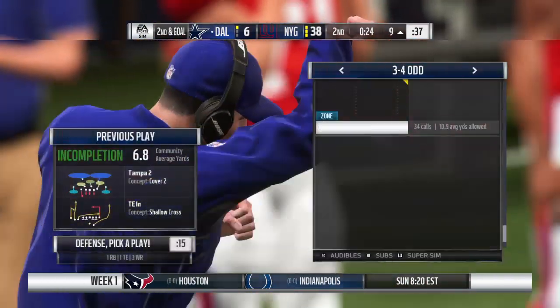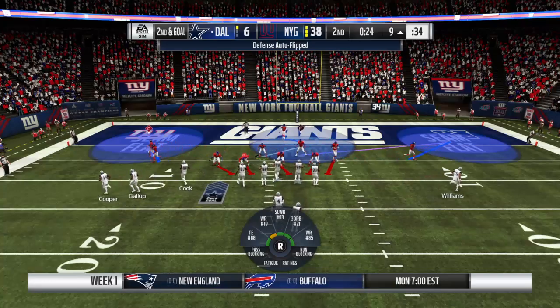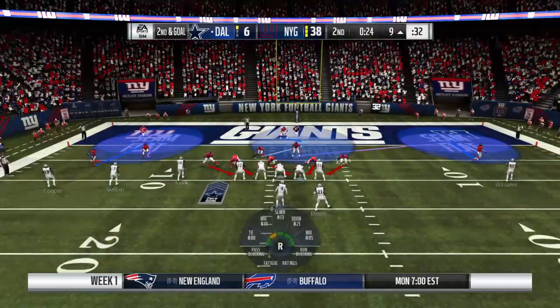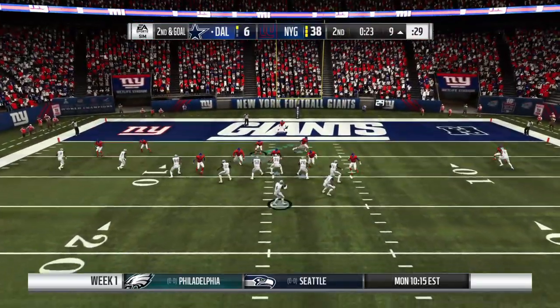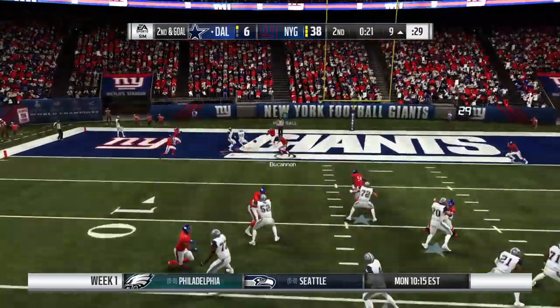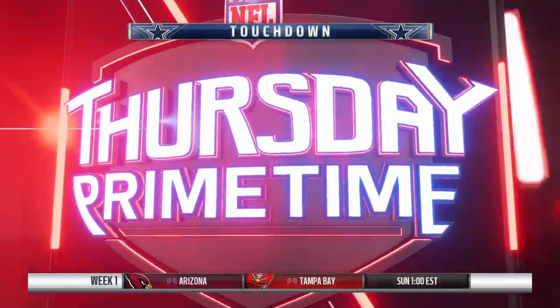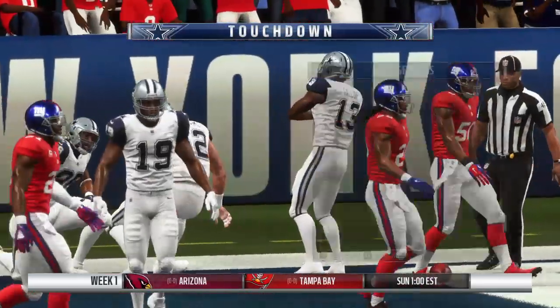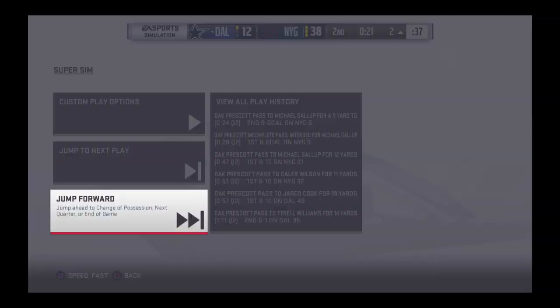Now a throw to the end zone on first down, but it winds up incomplete. That was a difficult catch, and I admire the fact that he actually caught the football. Worked so hard to get his feet down inbounds, tried to do the toe tap. And that is caught. Touchdown, Cowboys. Michael Gallup, a 9-yard touchdown grab.